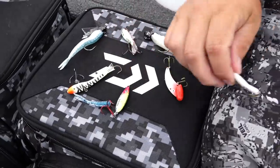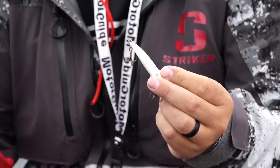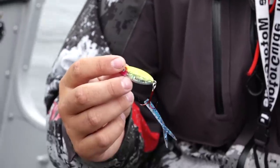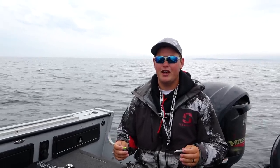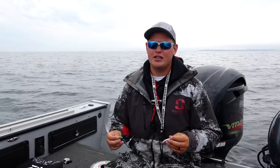Jigging spoons is another style of bait that works really well. Like you have a jigging spoon here, again, it's white, and you have another jigging spoon, like a buckshot rattle spoon. Now the moral of the story here is there's no such thing as the perfect bait that's gonna catch you fish every single day. So you wanna have an assortment with you when you go out on the boat. And what I like to do is tie on a crosslock snap. That way I can easily swap out these baits throughout the day.